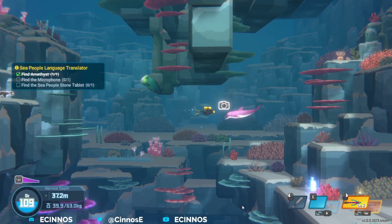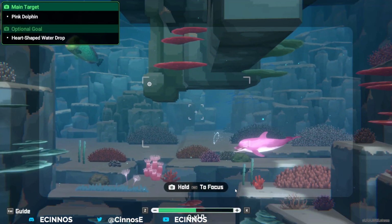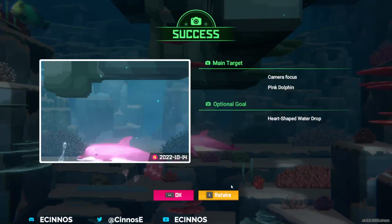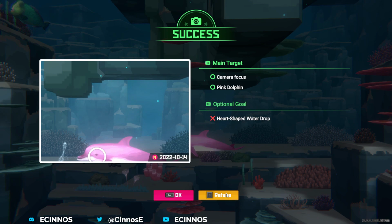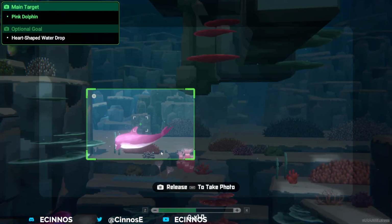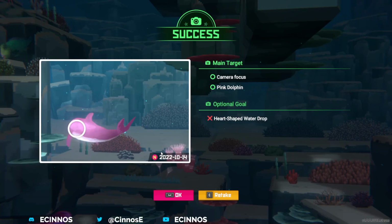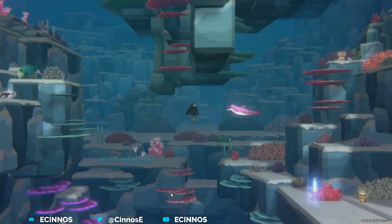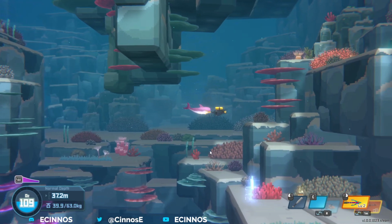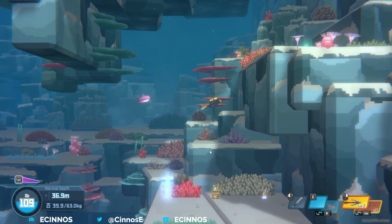Yeah. Okay, can we take a picture? Eh, we could do better. Heart-shaped water drop. I didn't see that part, but eh, we'll live with that, I guess, for now. Cool. Getting ourselves a little dolphin friend.